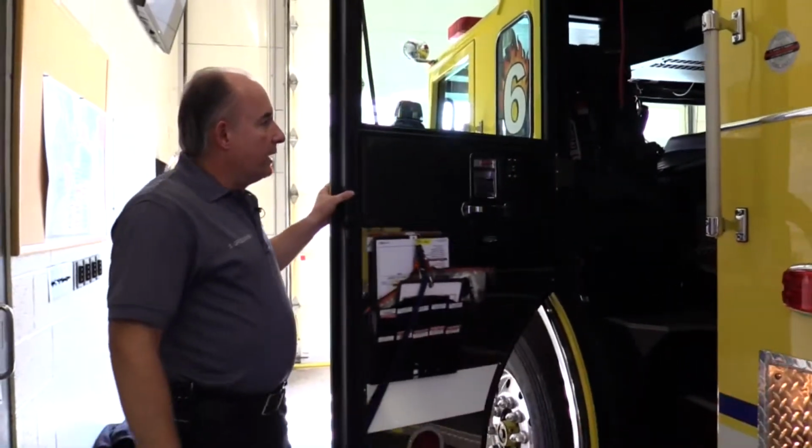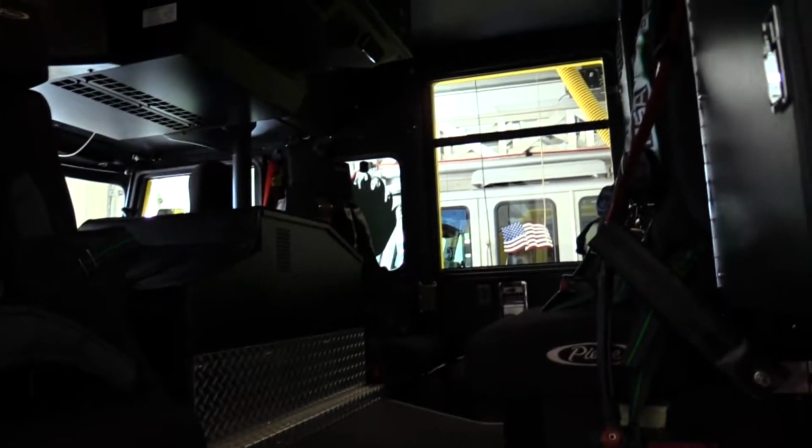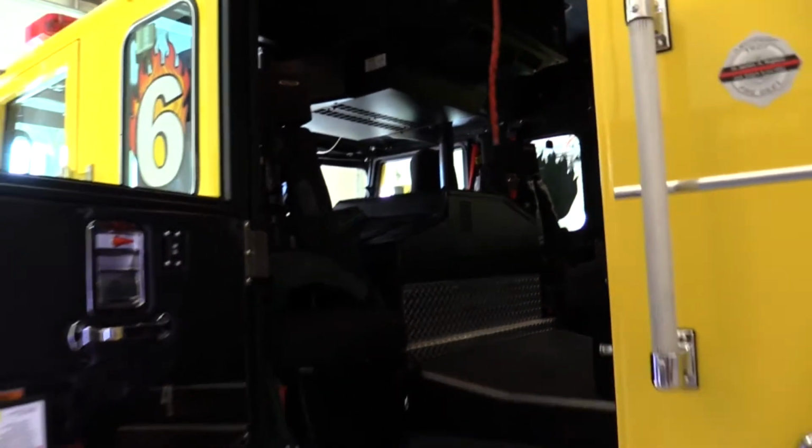So this is where we would have additional firefighters driving on the engine to the scene. You can see that there's air packs attached to the seats, so they can quickly put those on and be ready to go inside the fire.